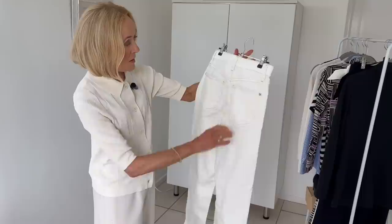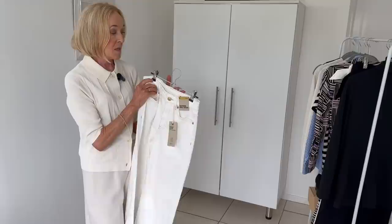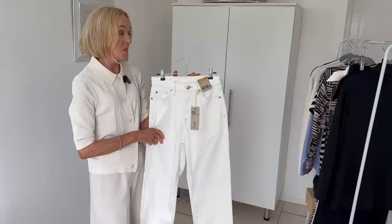These are just a really versatile pair of jeans that you can wear in both summer and winter. Winter whites are great. So these are not just for spring, summer. These are for the entire year. So let me pop them on and I'll come back.